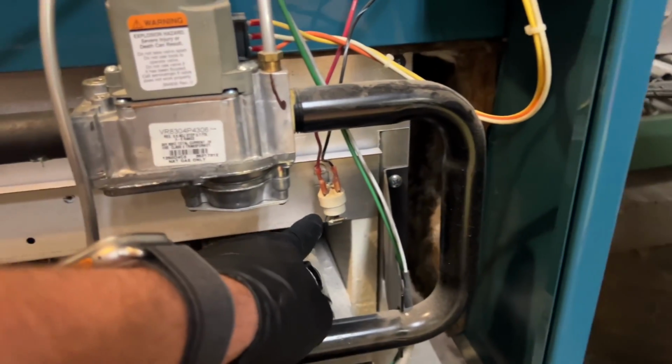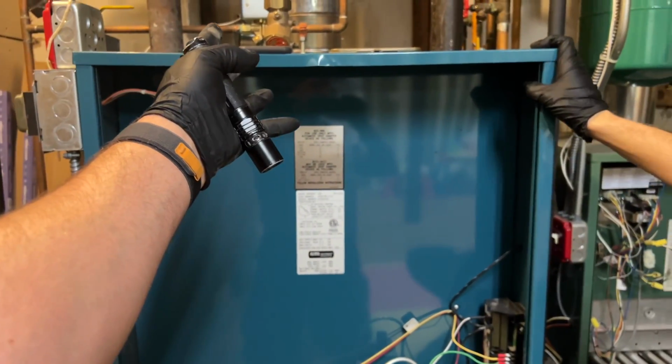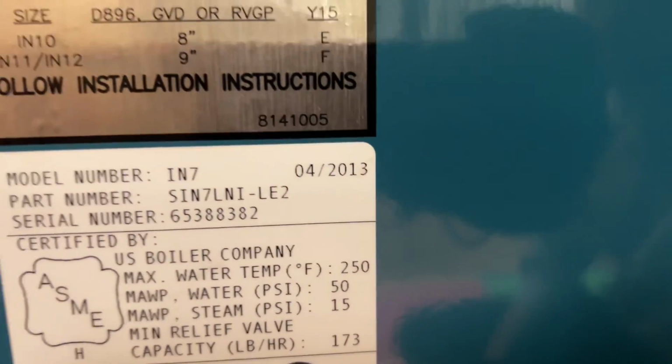And what is that thing called right there? That is our rollout switch. Excellent. And the one behind the boiler at the draft diverter? Excellent. So we're here to do a tune-up on this boiler. This boiler has a manufacture date of April 2013.